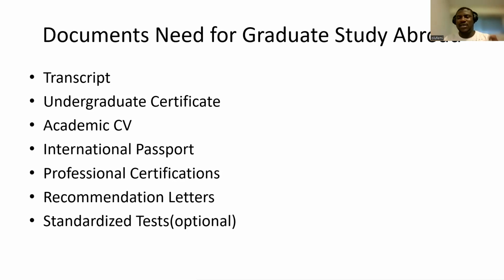So you must take the academic CV or resume very, very seriously, because it is an integral part of your graduate school application. Even after you get chosen by your potential supervisor, the school also requests you to send your academic CV. So you can see that the CV is very important. It is an important document that you must make sure is top-notch in every way.